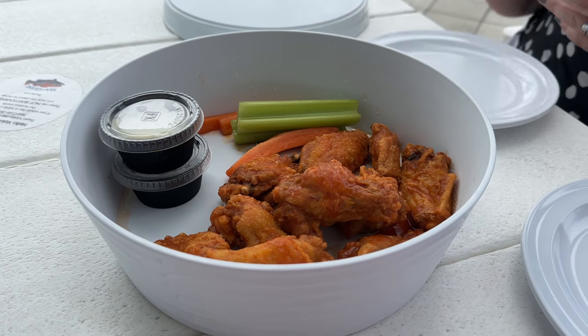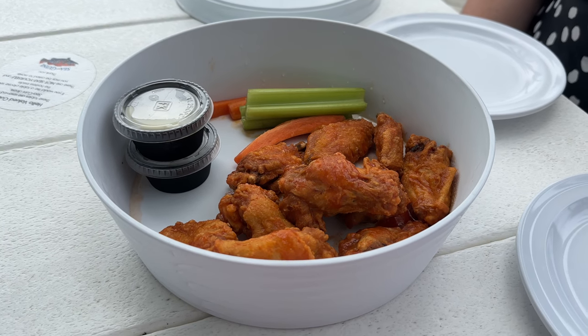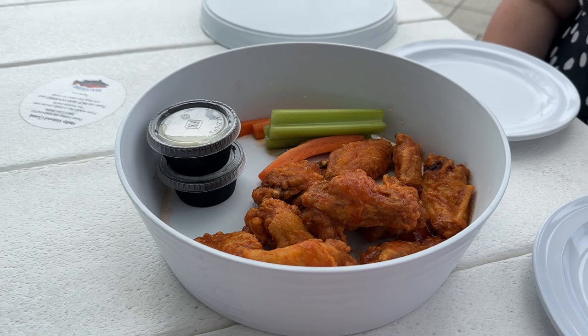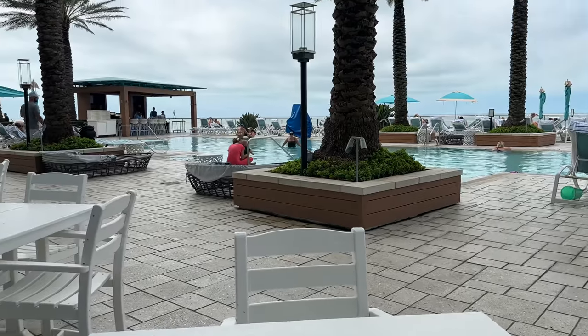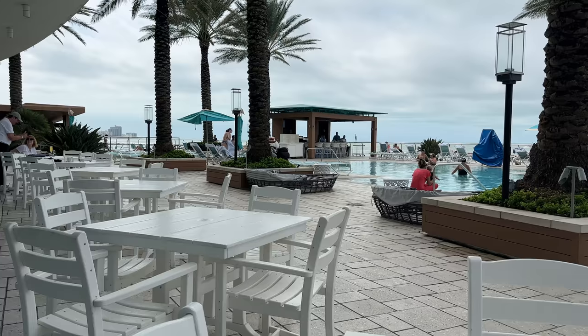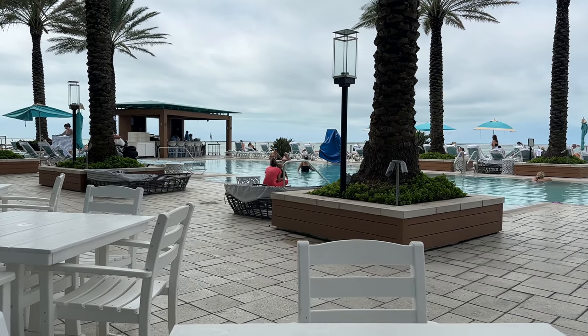Pool drinks and pool food, day one. Can't go wrong with some buffalo-style wings by the pool. These were what, $10? Yes. The pool drinks are about $15 a pop. They're not too bad. The crowds by the pool, pretty light. It's noon, and there's lots of tables available. So yeah, off season, the Opal Sands is the way to go.